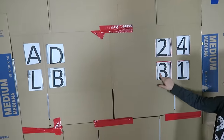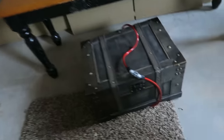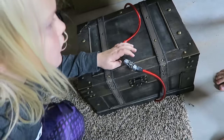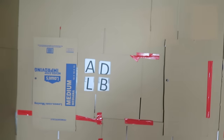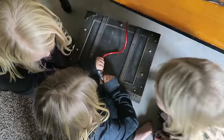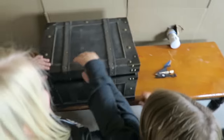Wait. 3, but what's the letter that we should do? L. Okay, Taylor, put an L. I found something. And then the last one is a D. Okay, can you do the D? A D. Did it work? Let's open it and see.